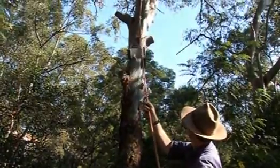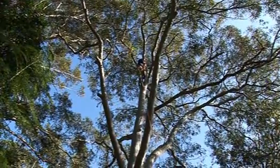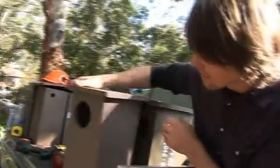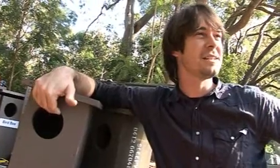Part of the issue with nest boxes is ensuring that we don't get these pest species invading them. The brushtail possum is a classic. By putting the boxes so far up these blue gums, it's harder for a brushtail to get into. And also the boxes have slightly smaller openings so that the brushtails can't physically get into them.